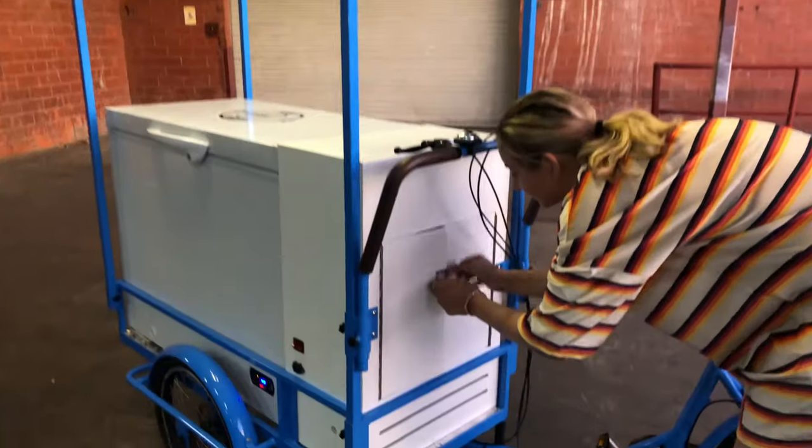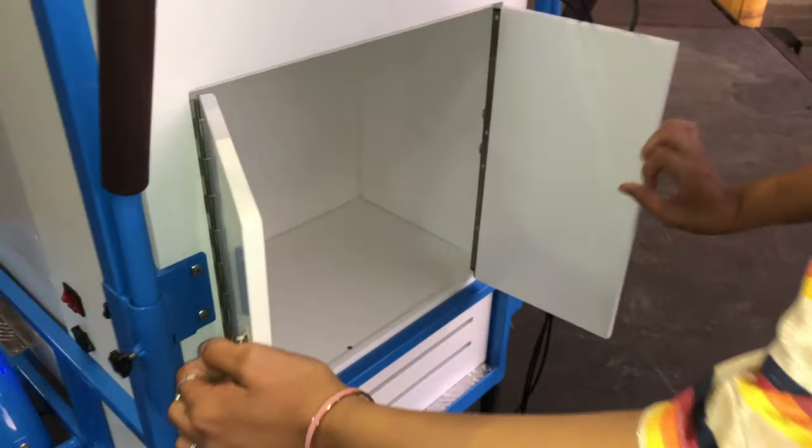The 2020 ice cream bike has an easily accessible compartment for additional storage. You can even remove the canopy by simply twisting the screws and lifting the canopy frame out of place.